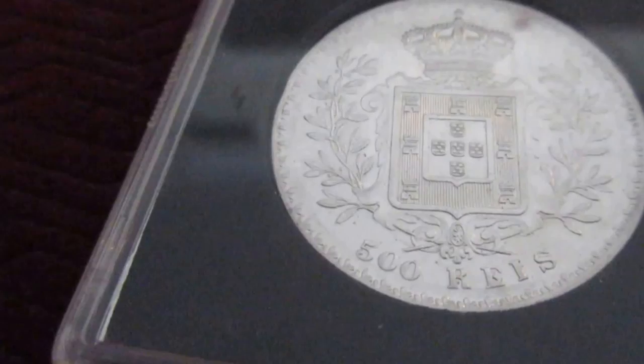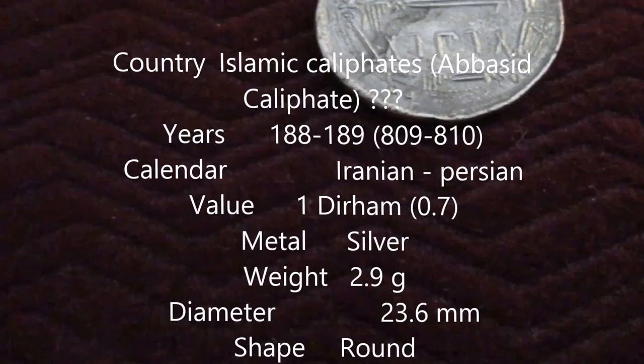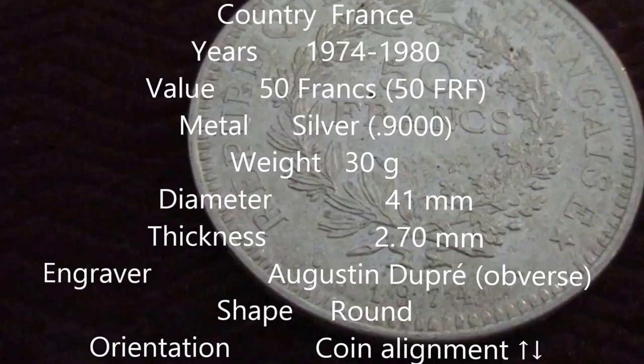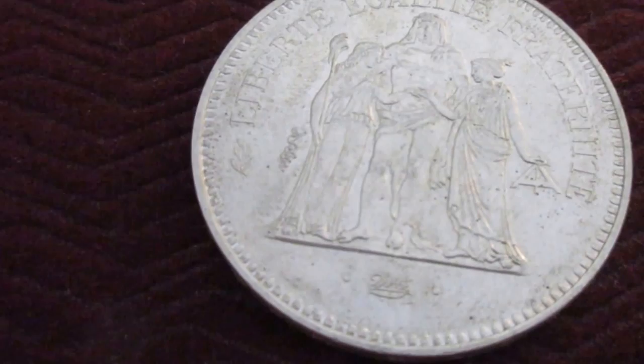The next coin is an Abbasid Caliphate dinar, silver. I don't know if it's upside down or not. It's from about 809 AD or 193 in the Hijri calendar. Let's see if we can take a look at the back of it. I have no idea what's the top or the bottom. Then last but not least, another 50 franc from France, and I can never get enough of these. They're nice and big and chunky, about the same size as an American silver dollar or a British crown.